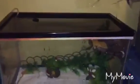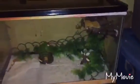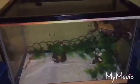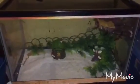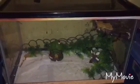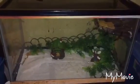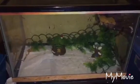So when it comes to lighting, as you see, there is absolutely no lights, no heating pads, nothing. They actually can live in a room temperature from like 75 and higher, and they will do perfectly fine. I've had them since they were this small, almost hatchlings, and they've been doing great, and they've gotten bigger. I'm gonna see if I can find a picture of them when they were smaller, and I will put it in the video, and hopefully you can see how big and fast they get.